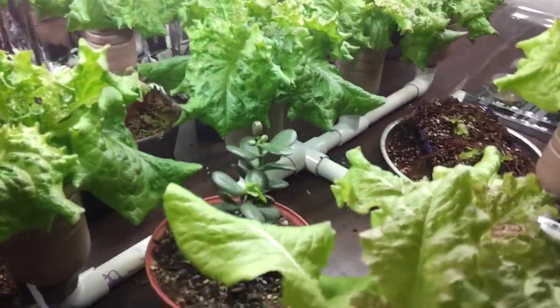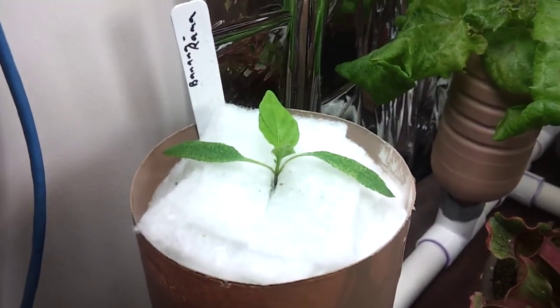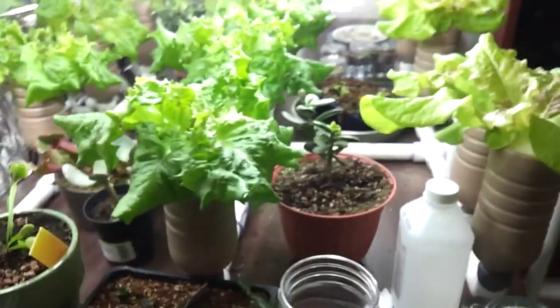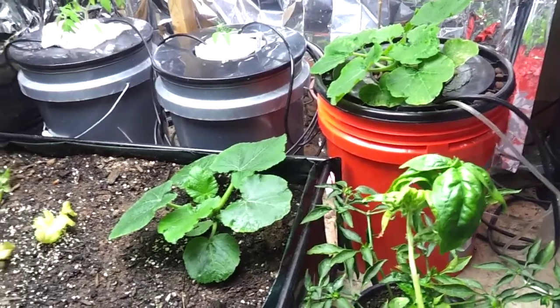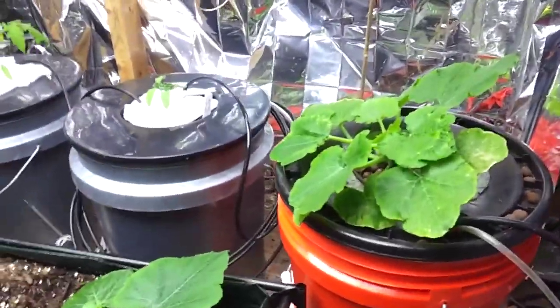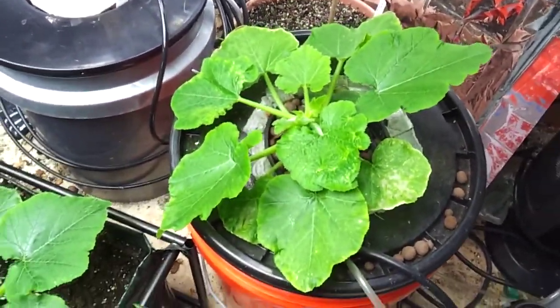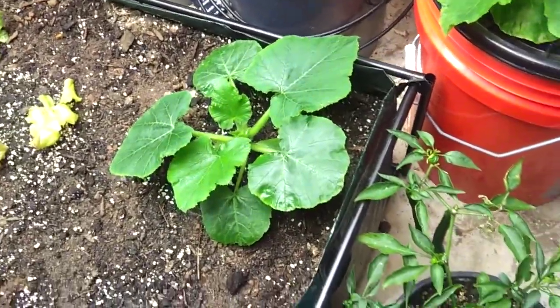And here you can see the pepper plant that I transplanted out of the soil, Bananarama. It's beginning to get its leaves, and hopefully it'll take off soon. It's been a little bit over a month, and the squash is doing very, very well. So is the soul squash.